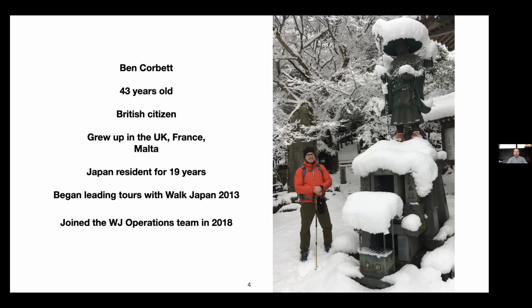I've been a resident of Japan for going on 20 years now, and I began leading tours with Walk Japan in 2013, my first one being with Lou on the Nakasendo Way. Since then, I've had the chance to travel all over Japan with the company. And most recently, I joined the operations team full-time back in 2018.